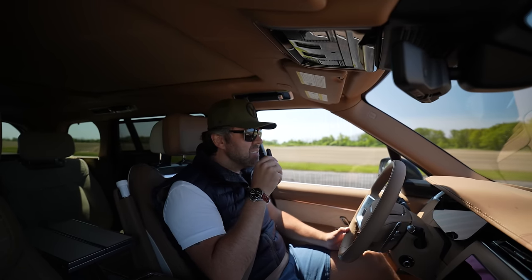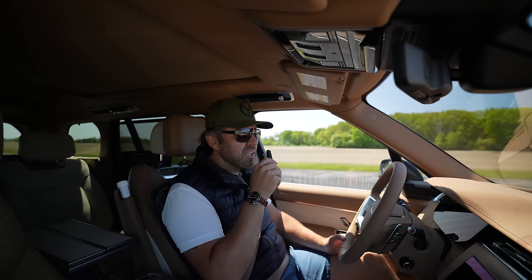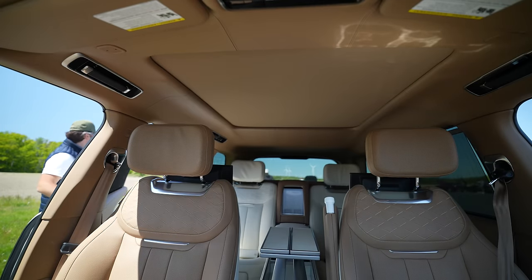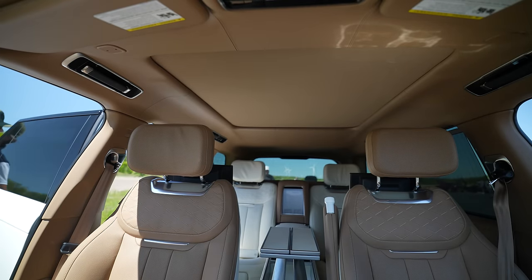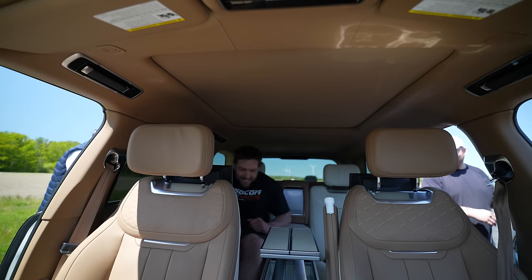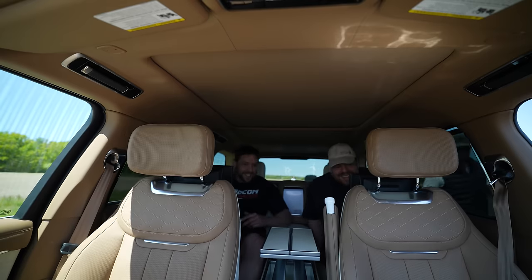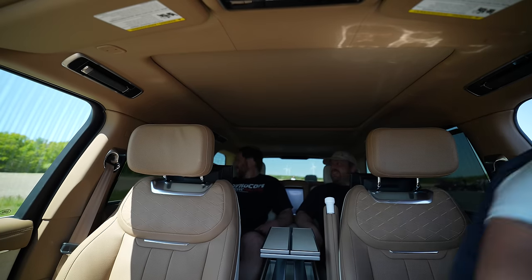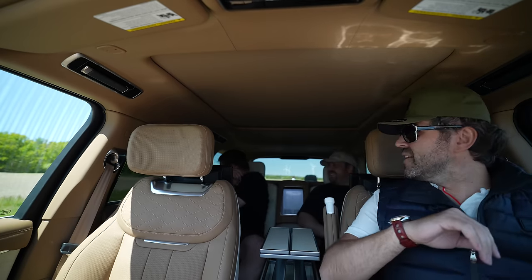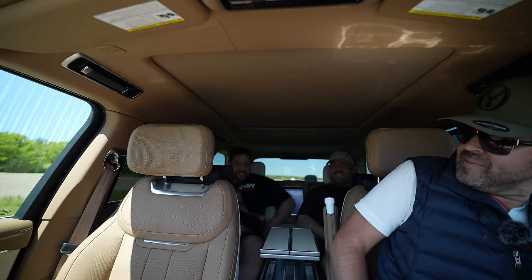Okay, guys, let's do this one more time, but I'm going to get some people in the back of this beauty, and they're going to enjoy the ride all the way through. Okay, ladies, let's go. Fernando, you can go on that side. Here we go. Welcome to Air Range Rover Legion. I was going to open the door for you, but that's okay. Wow. Welcome aboard, guys. This is Air Range Rover Legion.